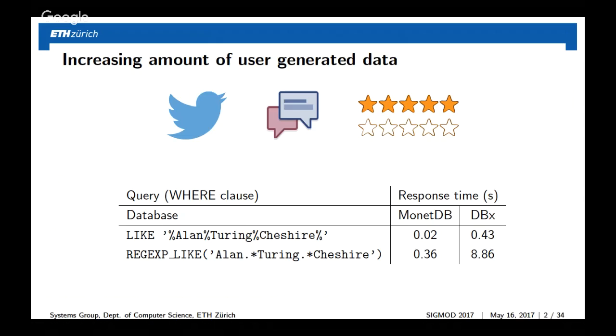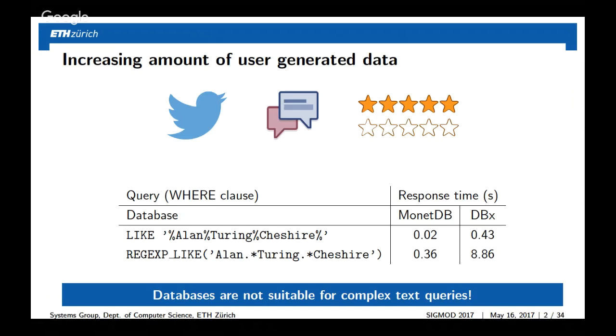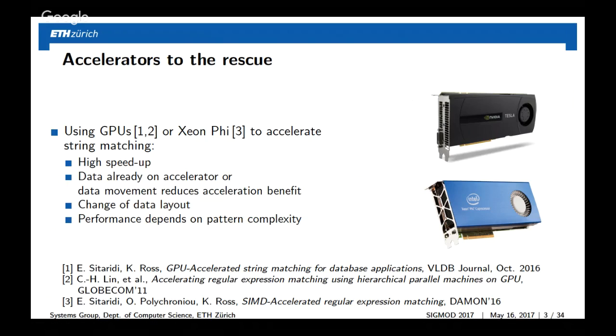So relational databases are really not suitable for complex text queries, and one way to address this is by the use of accelerators. There's actually existing work using GPUs or Xeon Phis to accelerate string matching, and in fact they report high speedups over CPU-based implementations. However, they have to make some assumptions, and one of them, for instance, is that the data is already local to the accelerator, so it's stored on the accelerator. Or once they actually consider the data movement between CPU and the accelerator, the benefit of the acceleration is heavily reduced. Some approaches also require that the data layout is adapted to the execution model of the accelerator, or with increased complexity of the patterns, we see a general reduction in performance.